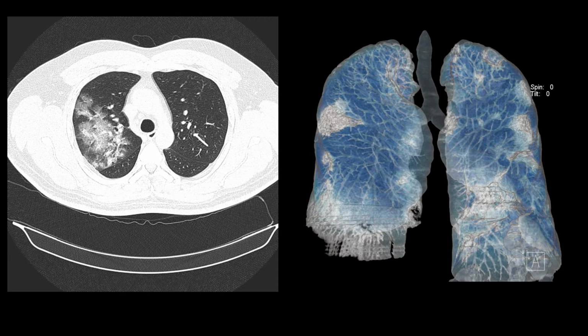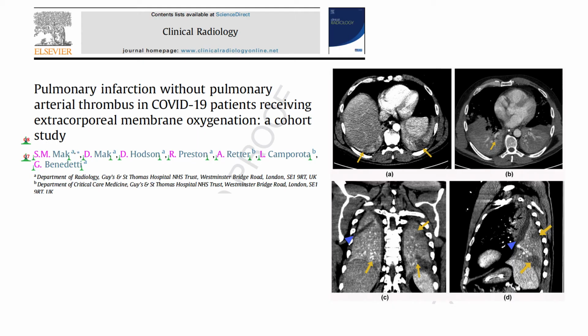And that's really quite a unique feature of COVID. That's why they have preserved lung compliance but terrible gas exchange. And that was one of the things we very first noticed back in March when we started looking after these patients and had discussions with colleagues in other centres. Luigi and I wrote up this finding with one of our colleagues from radiology, Michelle Mack.